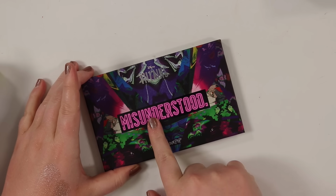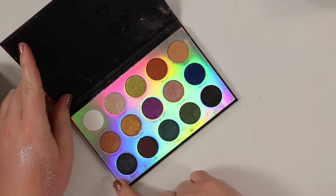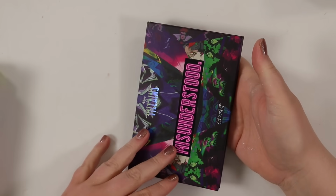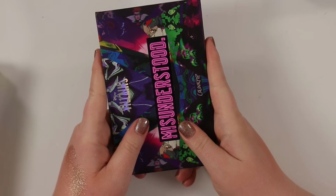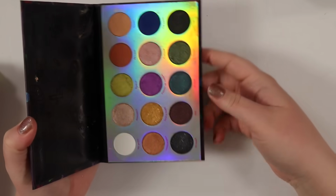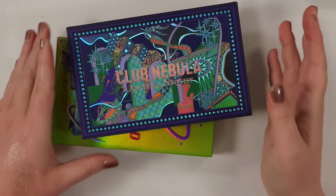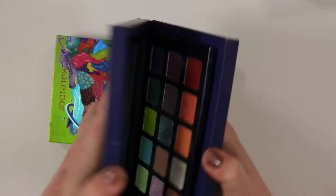So that's gonna go. This is the Misunderstood palette from ColourPop. I don't love the formula of this. I'm gonna keep it. This might be one I depot, but I like the inside better than the outer packaging. It's kind of ugly. I'm gonna keep this around for now, but I could see myself at some point getting rid of the shell of this palette and just having the singles in my single shadow collection and using them that way.